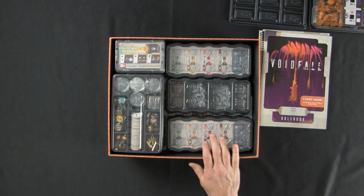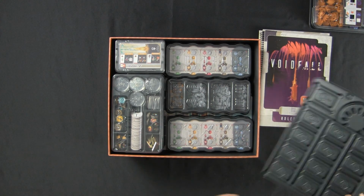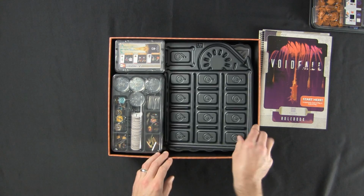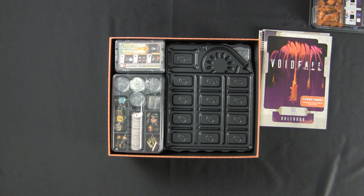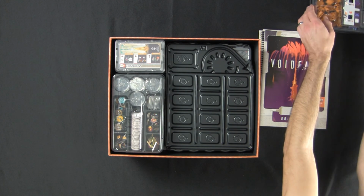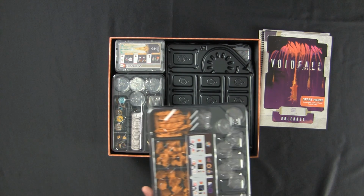Next, in this space, we're going to put the technology tray. That'll sit flat right here. Then we've got 2 more pieces. The first is this top tray, and let me take the lid off for a minute.